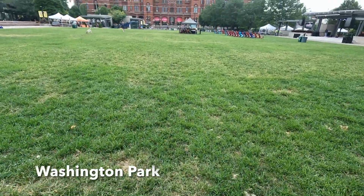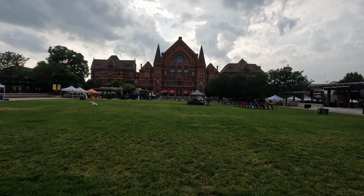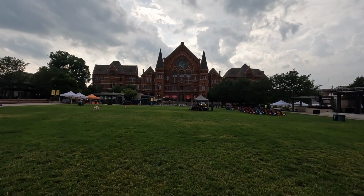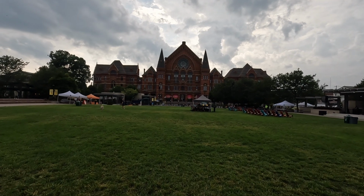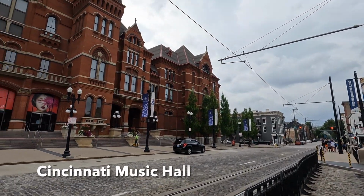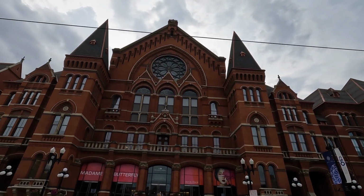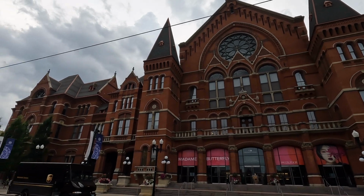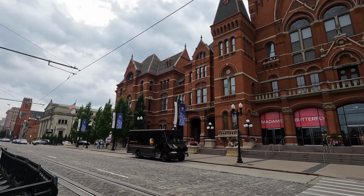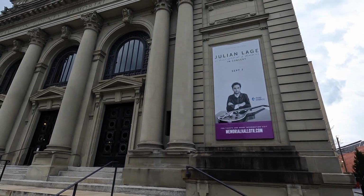So Washington Park was definitely a cool place to hang out. There was an FC Cincinnati soccer game that was gearing up later that evening, so there were a lot of people getting ready to come out, and there was music playing. It was just a really neat area, and we actually got some really good pizza later on that night. So definitely a nice place to congregate, Washington Park.